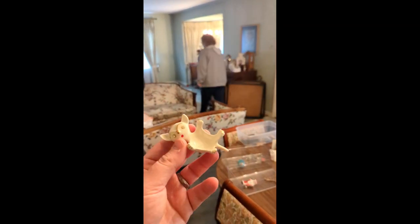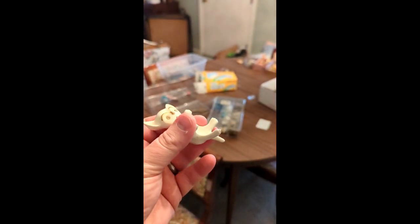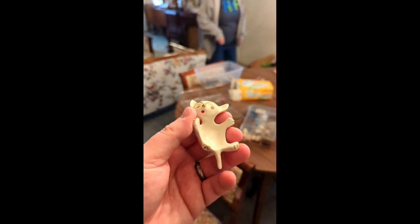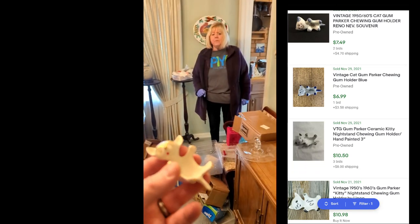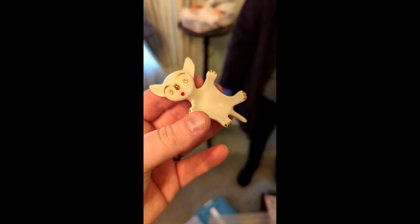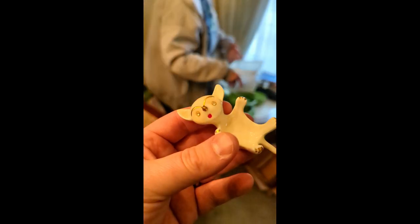Now, Mom, what'd you say this thing was? I think it holds gum. Holds gum. So, like, instead of just throwing it out, you're just gonna leave it there? Yeah, just put the gum in there. Oh, nice. Ask Glenda. Don't you think that's a gum holder? Remember they had these things where you held your gum? Oh, yeah. That's exactly what it is, I'm pretty sure. That's the weirdest thing I've ever seen. Okay, wow.